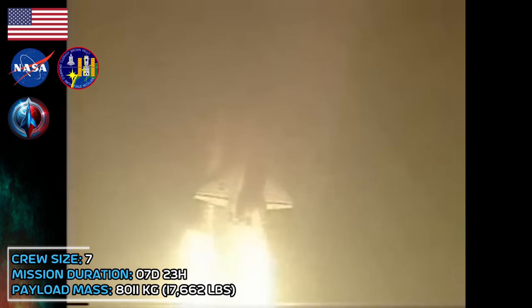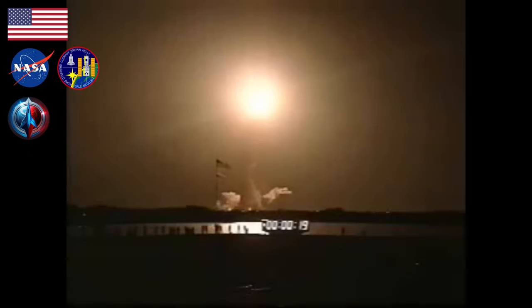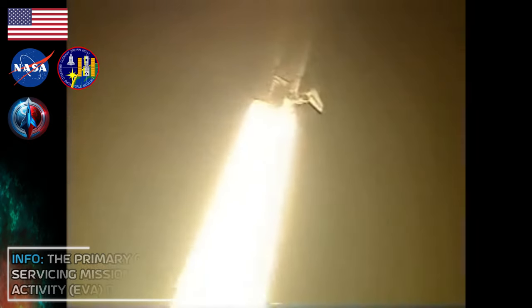Discovery, roll program. Roger, roll, Discovery. Houston is now controlling. The roll maneuver is complete. Discovery is now in a heads-down position, on course for a 28.5-degree, 310 nautical mile orbit.